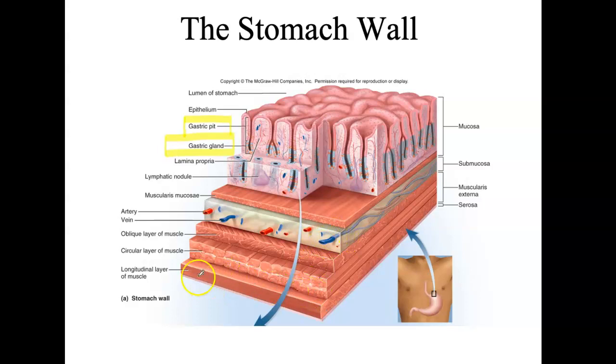Now, we've talked about the muscularis, and then we are coming up to the submucosa and the mucosa. And look at how different the stomach wall is here. So in that mucosa, in this layer of the mucosa, there are these entryways. Do you notice these gastric pits here? Sort of little valleys that form pits. So that's a gastric pit.